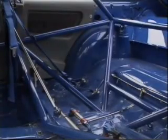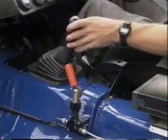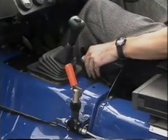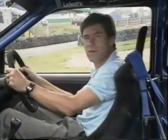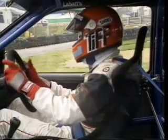Inside, all the trim is stripped out, the massive rollover cage for safety, the piping laid inside for protection for the driver, the gear lever, beside it, the brake balance adjuster, and also an anti-roll bar adjustment which helps the handling whilst driving. The racing seat holding the driver firmly in place and straight ahead the steering wheel. Now what else do we need? Ah, that's better. Now, let's see what it's like.